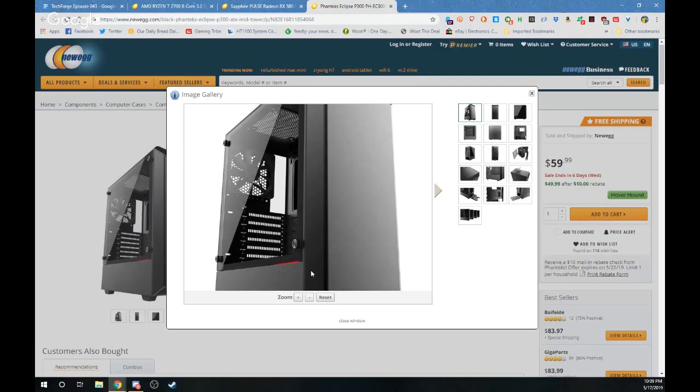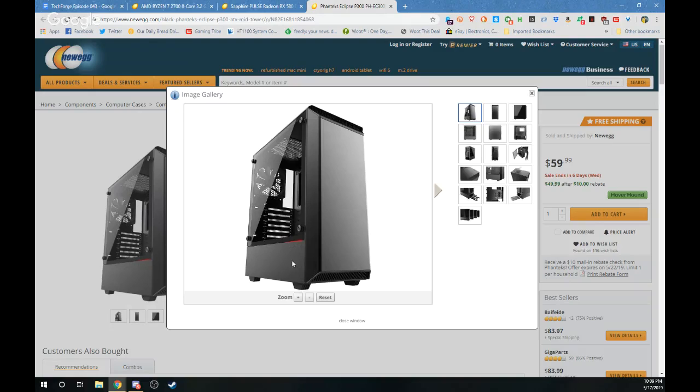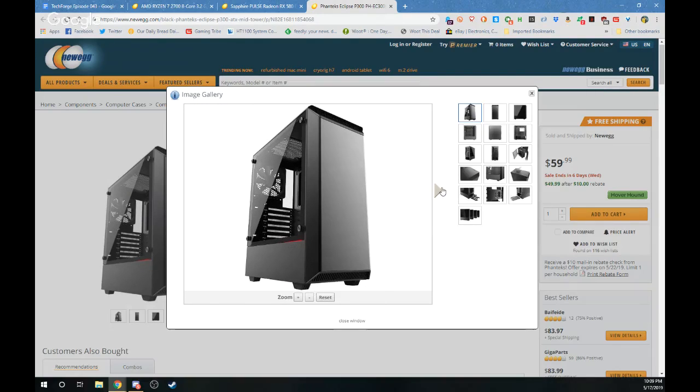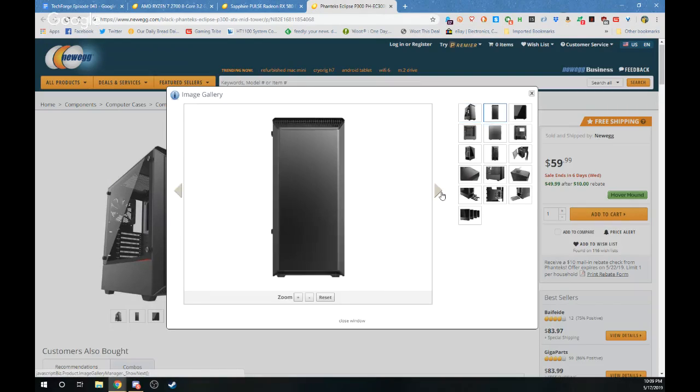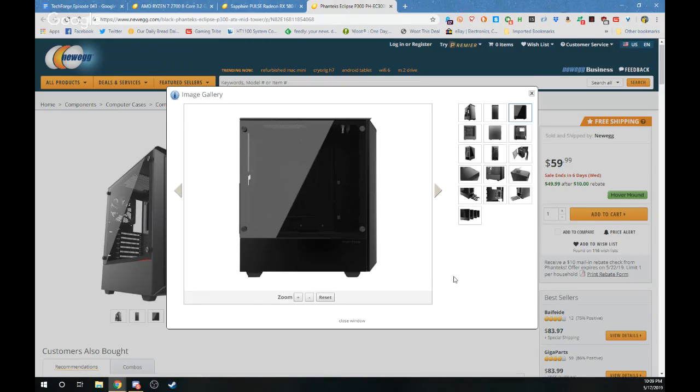And for that, you get this nice-looking case. Let's see. Okay, this one does not have the rotate option. So we'll just have to walk through. There it is from the front. It does have a tempered glass side panel with 4 thumb screws to hold it to the chassis. So you don't have to worry about it falling off randomly, unlike some of the other latching mechanisms.